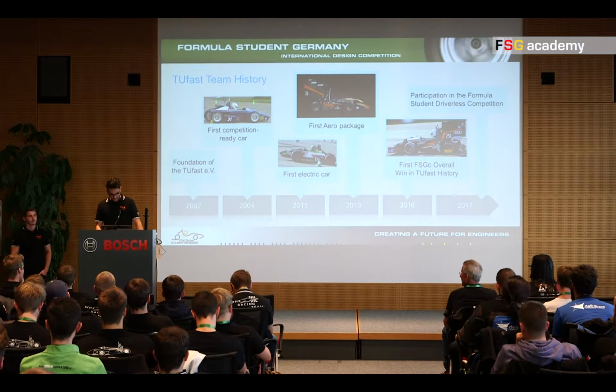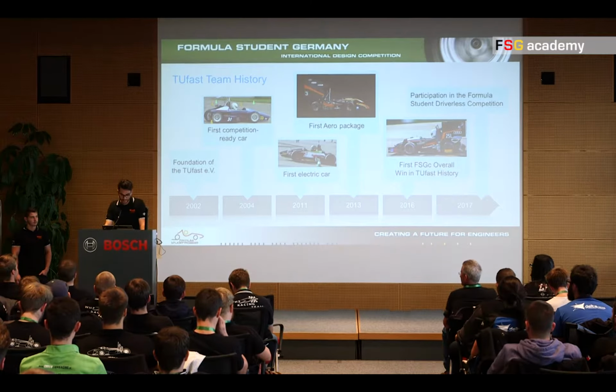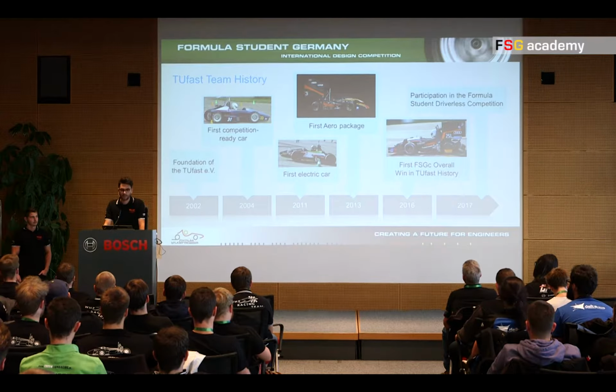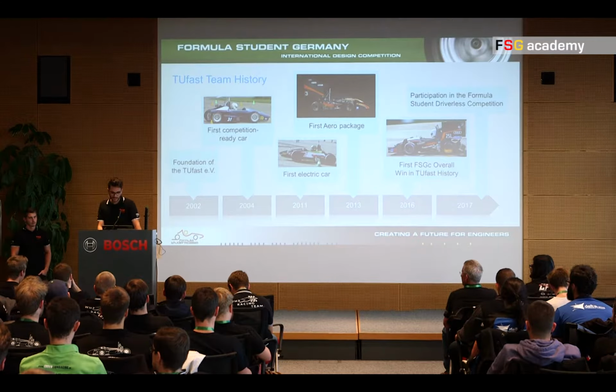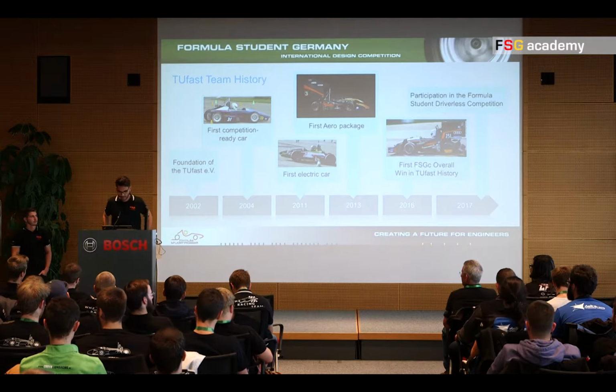But with this title, the limit is not reached, we think. So in order to keep the continuous development alive, we decided to join the FSG driverless competition next season. And with that, not only mechanical and electrical engineers are joining our team, but now also IT, math, and robotics students are part of our team. We are hoping to increase our know-how level by this.